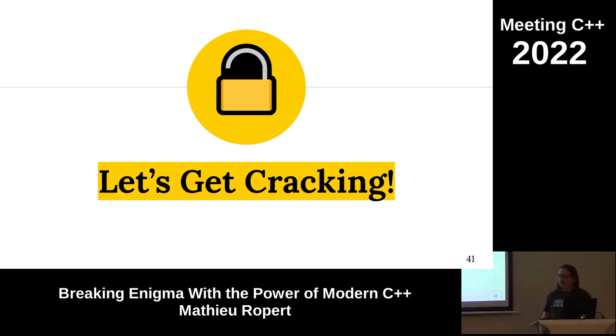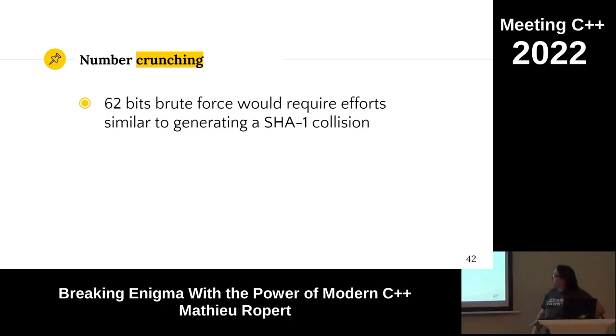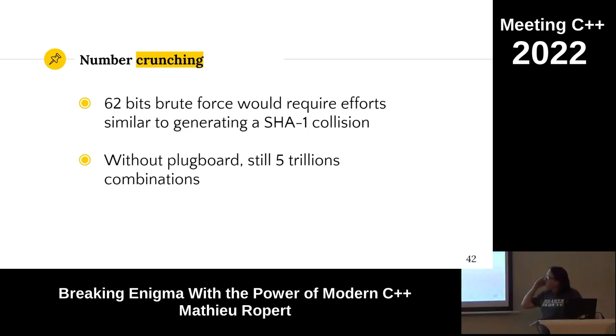All right, let's do some number crunching real quick. As I said before, the full brute force is the equivalent of cracking an SHA-1 collision. If I could crack an SHA-1 for that price, I would not be here. I would be on some remote island. But maybe we can try to do better. So what if we remove the plug board? Let's say we can figure out later how to crack without the plug board, so let's do without first. That's 5 trillion combinations. I'm not 100% sure how many gigaflops my computer can do, but that still sounds like a lot.